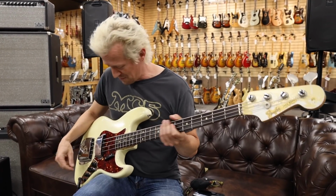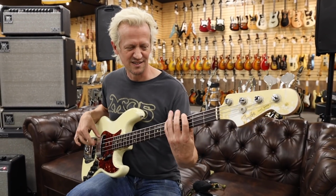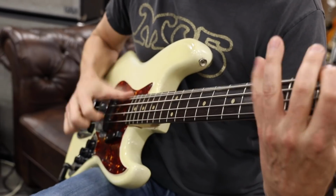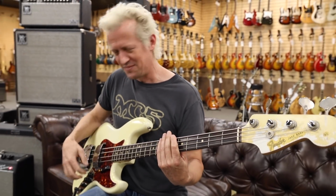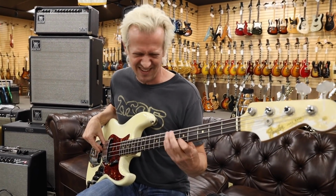Just the neck pickup on its own. Both pickups up here, tone wide open. Grinds out really nice. I love both pickups wide open on the jazz bass, such a classic sound. Rounds, flats, it doesn't matter.